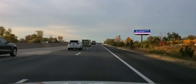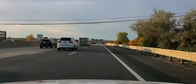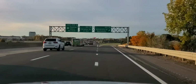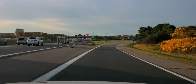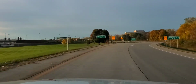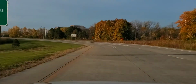So our exit is coming up. Your DMV road tester wants to see you turning on your blinker early. So my blinker's on. I'm off the gas. I'm gradually slowing down, taking my time. And I want to stay to the left. This is a very confusing ramp, so I often like taking students here to really see if they're aware. So I'm turning on my left turn signal because I want to stay to the left and take my time. I'm off the gas, I'm going slow. I want to be in the inside left lane.